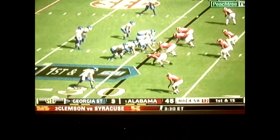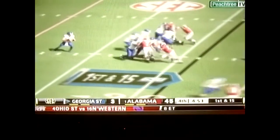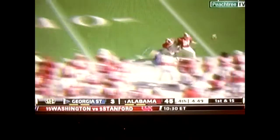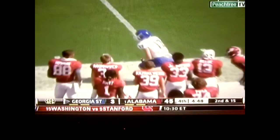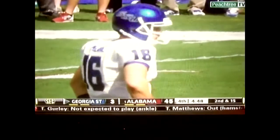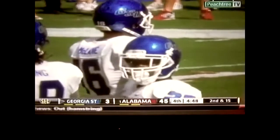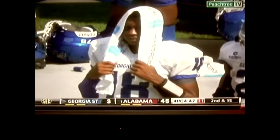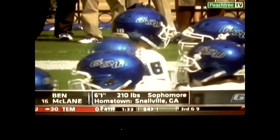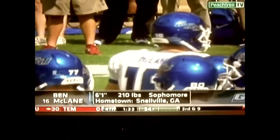Jonathan John Bart in at running back alongside our new quarterback, Ben McClain. Tight spiral down the near sideline. Ben McClain and Ronnie Bell were in a heated quarterback competition coming into the season, and the coaches settled on Bell. But McClain certainly is 6'1", 210, so he's got a pretty good arm. Yeah, a little higher completion percentage as well, and has yet this year to throw an interception in his limited time.